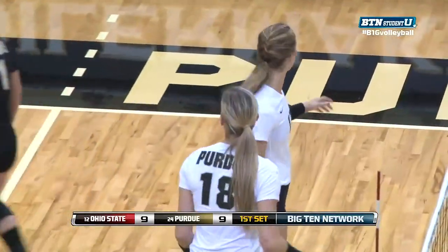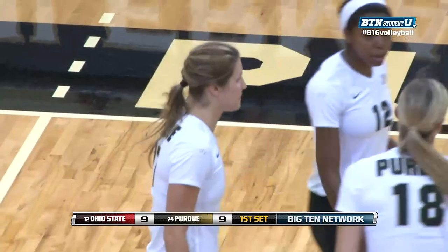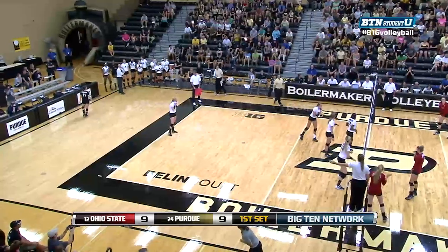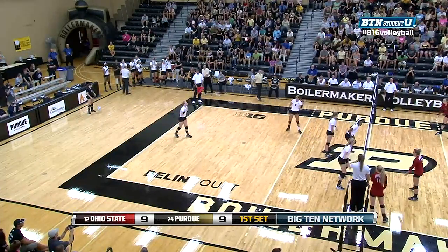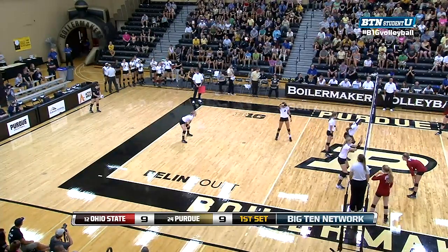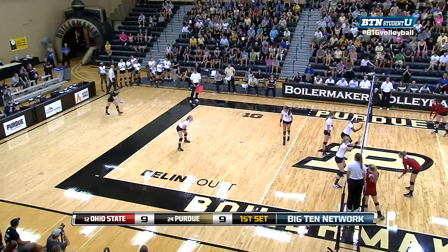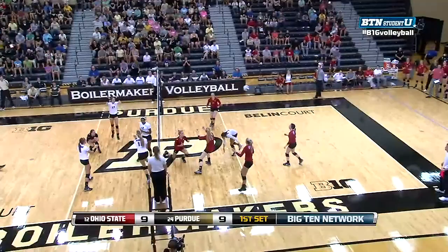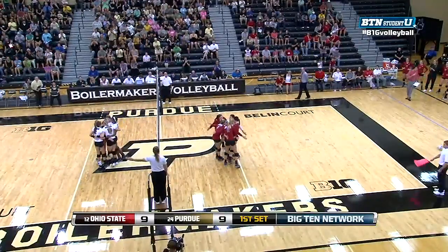Really hard ball to defend. Libero out for Ohio State, so I had a middle trying to defend that deep court there. Ordinarily a Libero might get a hand on that ball, but back to serve is a Libero for Purdue. 2.5 back to pass for Ohio State. Leary on the outside, overpass from Ohio State.